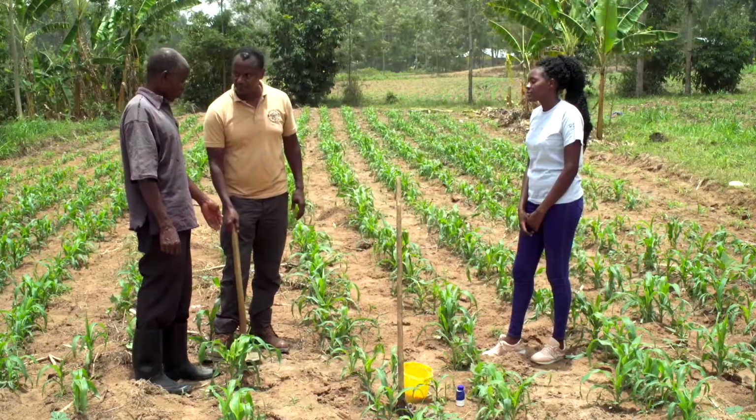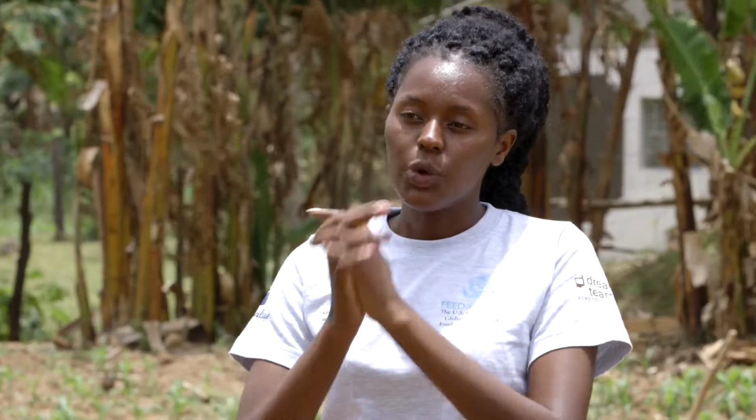Can I soak these tools overnight before I use them the next day? Is it possible? Okay, you can soak your equipment overnight in water so that you can make sure that the remains of the soil are removed from those tools.